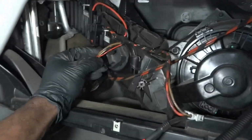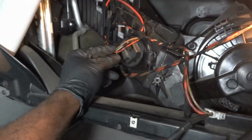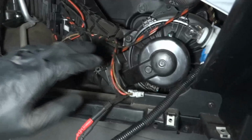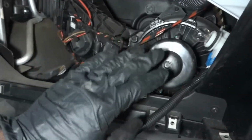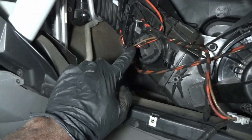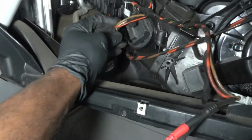So regulator connected, blower motor runs constantly. When we disconnect it, blower motor stops running. So our issue is most likely not the blower motor, it's most likely this regulator over here. So now what I'm gonna do is I'm gonna reconnect it.